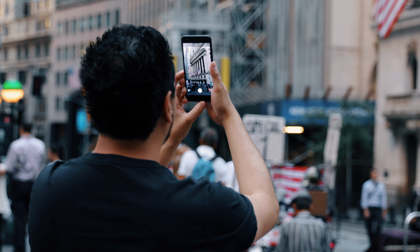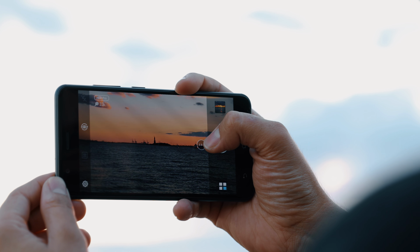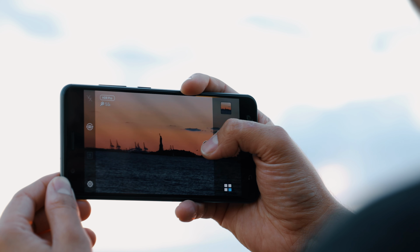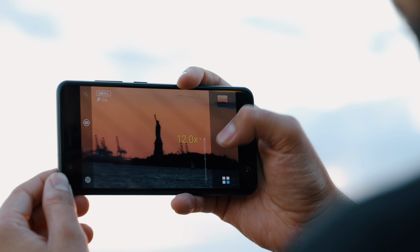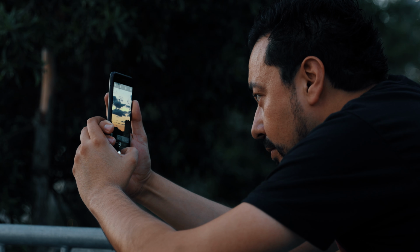Now this phone does have 2 cameras, one at a standard focal length and the other one at a 2.3 times zoom, which is equivalent to a 59mm focal length. You can also digitally zoom in 12 times, and this also has a portrait mode similar to iPhone, which can be a hit or miss. So it's nighttime, and this is supposed to be really good in low light because it has an f1.7 aperture. So we're gonna go ahead and test it out and see how it does.